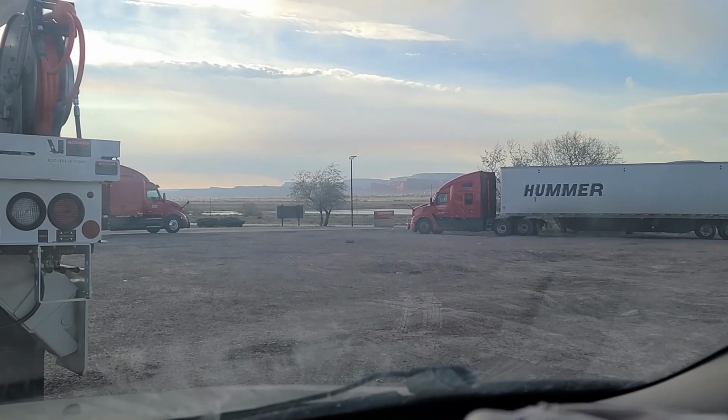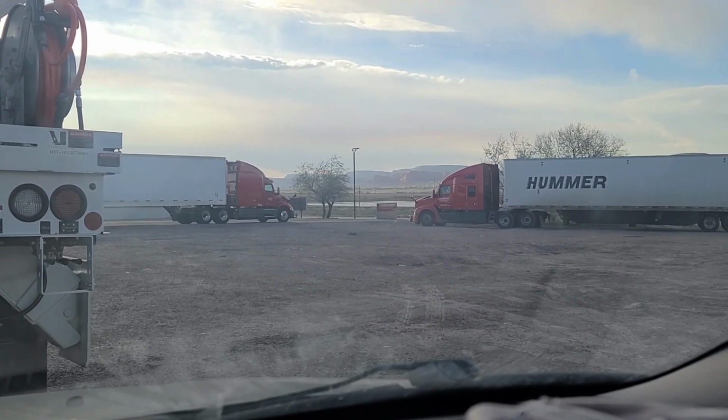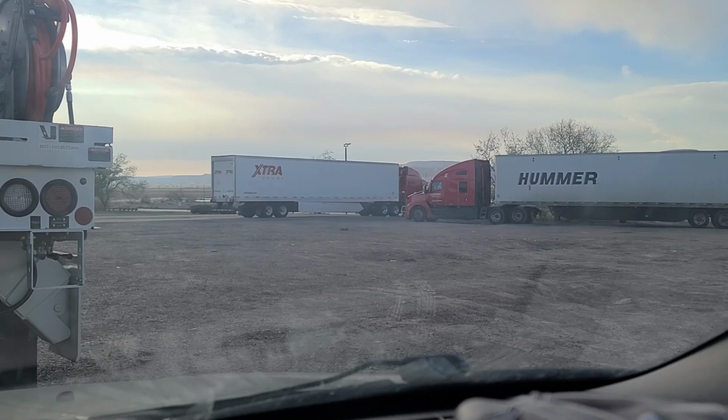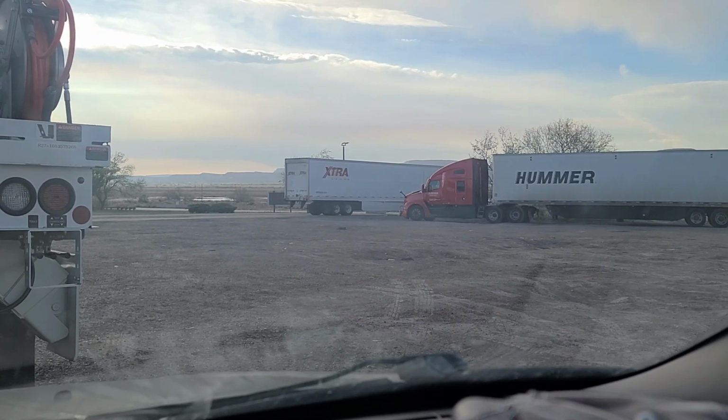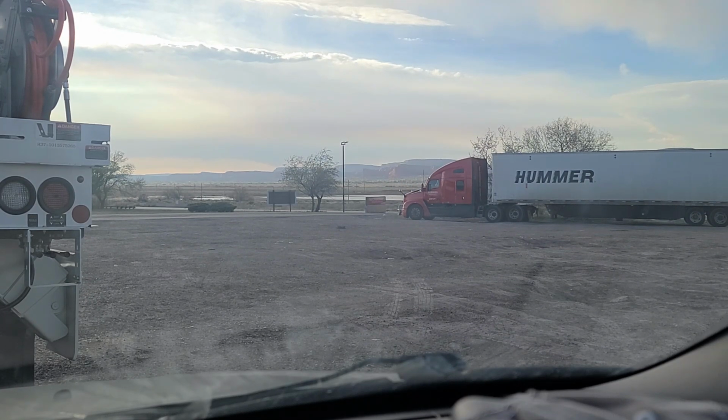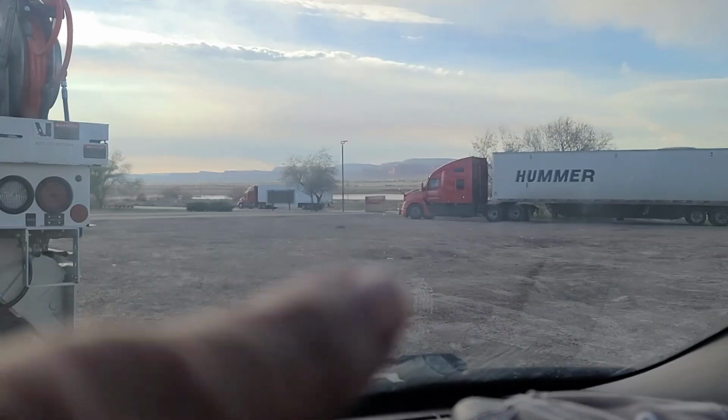This is the Flying J at Jamestown, New Mexico, and I got here like 5 o'clock, and all the pull-throughs, of course, were already taken. There's quite a bit of parking. Now I'm in the dirt lot. Hopefully I don't get blocked in, but I'm watching trucks come in and out the entrance.